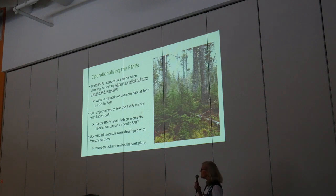So the draft BMPs were really intended as a guide for planning harvest without necessarily knowing that you've got a specific SAR on your property. So there are general ways, based on the literature and studies in other places, how you can maintain or promote the habitat for a particular SAR.